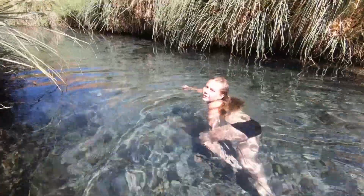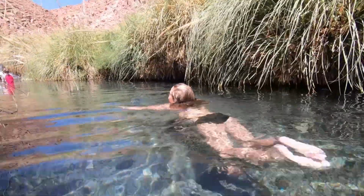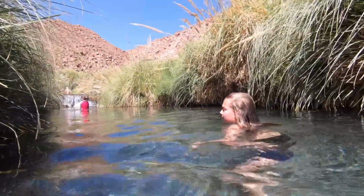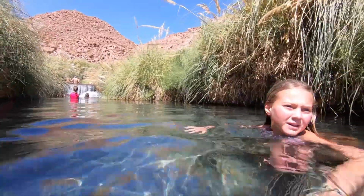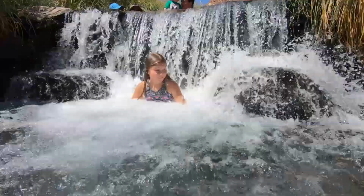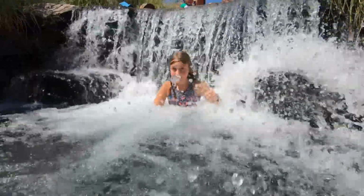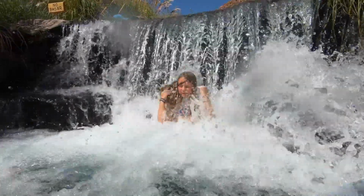Woo, woo. It was kind of like Liard Hot Springs, but just more sunnier and no bears. The water wasn't quite as warm here though as it was at Liard. The pools were smaller and a little more shallow. There it is. In almost all of them, there was a waterfall, and it was really fun to go under and get my head soaked.